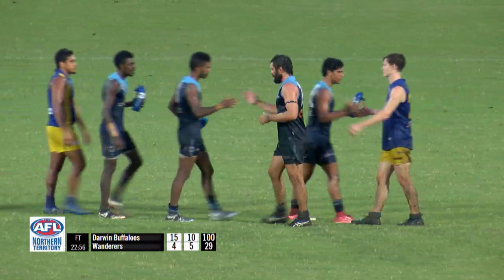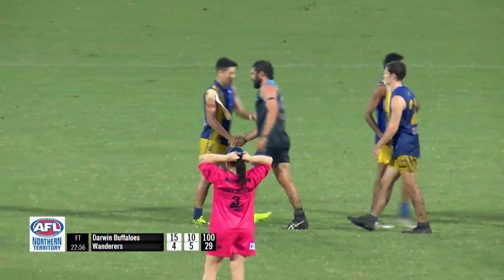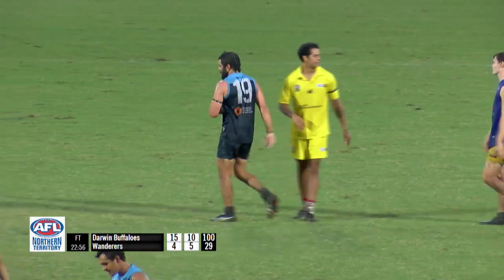Big thanks. Look at that, Joel Palmer, the best mate of Ty Martin Page, come up to Darwin to play for the Buffs, and he was very impressive too. Kicked the goal, celebrated for his pal. It was an excellent display from the Buffs today.